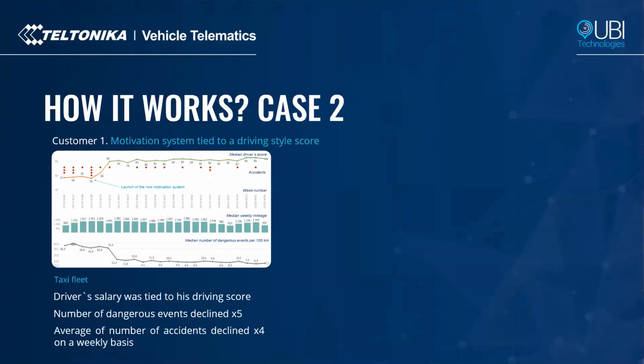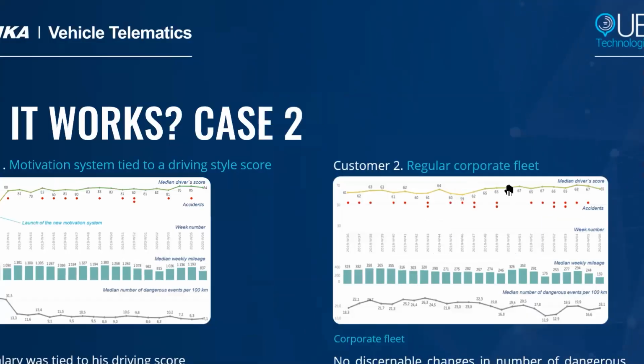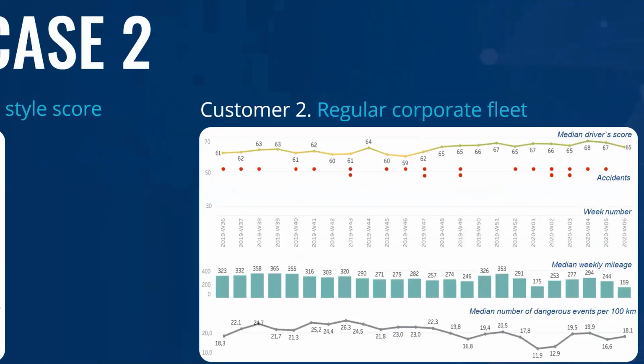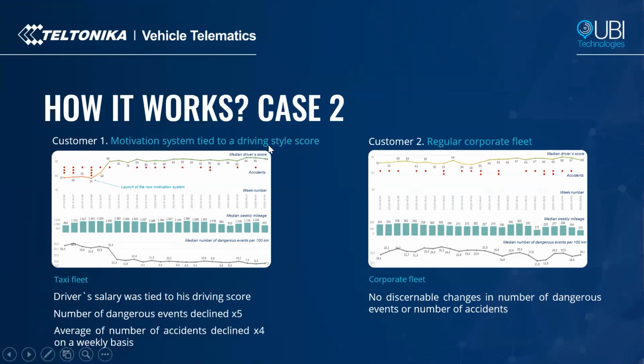And let's compare with the regular control fleet. We see no discernible changes in the number of dangerous events and number of accidents for the same period of time. The median driver score was staying the same, the average number of accidents was staying the same, and the same thing for the median number of dangerous events per 100 kilometers. So nothing actually changed without this motivation system that we were talking about.